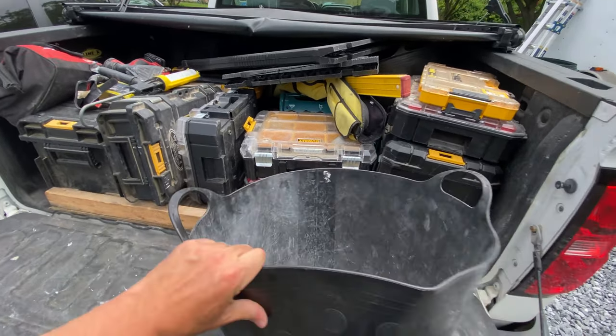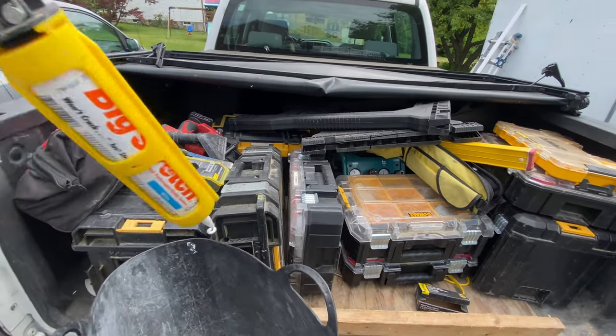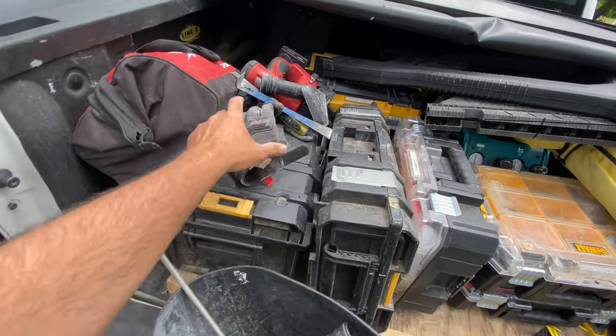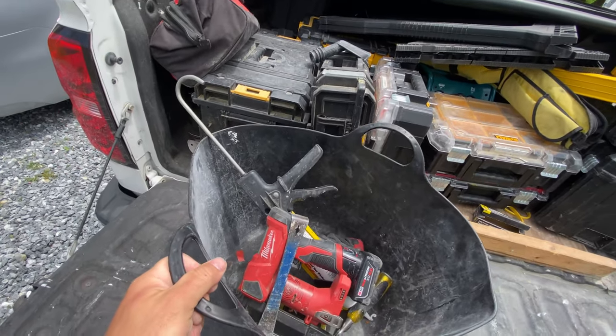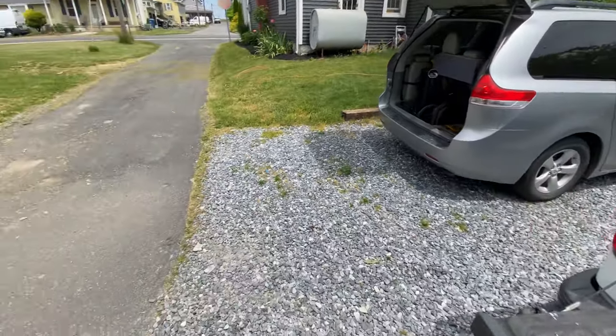It's awesome. I also like it for, say, I need a caulking gun. Well, I need some drywall screws. I might as well bring my gloves up. Oh, I need a pin nailer. Oh, maybe a bar, a chisel. Look at that. I can just grab it like this, boom, carry it into the job.